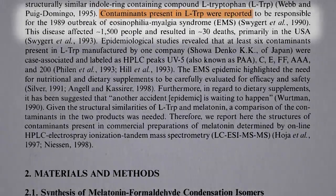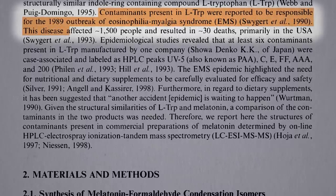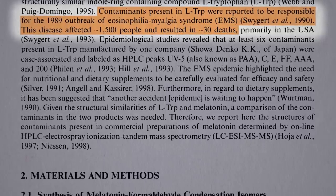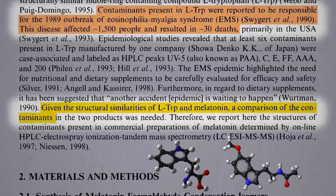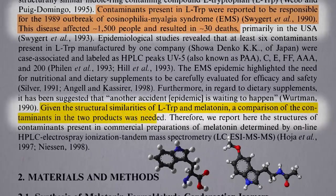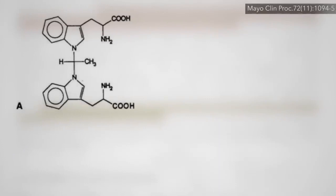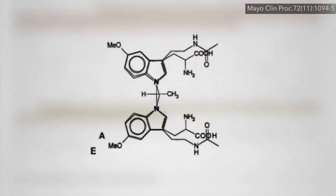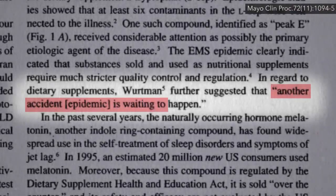Contaminants present in tryptophan supplements were reported to be responsible for a 1980s outbreak of a disease that affected more than 1,000 people and resulted in dozens of deaths. Given the structural similarities of tryptophan and melatonin, maybe when you're trying to synthesize melatonin, those same toxic contaminants could be created. And indeed, here's the contaminant blamed on the tryptophan epidemic. And here's what they found in melatonin supplements. That's a little too close for comfort, suggesting melatonin supplements may just be another accident, another epidemic waiting to happen.